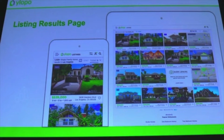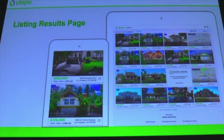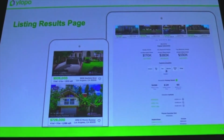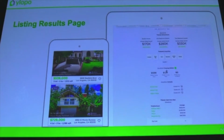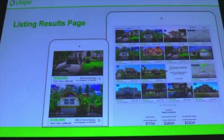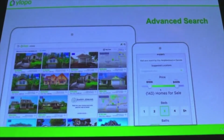So what we did is at the bottom of our search results, let me zoom back up. We actually are doing a pagination after the first 12 to 15 listings, and we are now going to recommend nearby searches that are popular, everything from price point to bedroom bath to school district to neighborhoods, and we think this is going to dramatically increase the engagement just from the search results page. Okay? All of this is 100% mobile optimized as well.